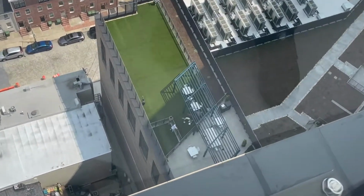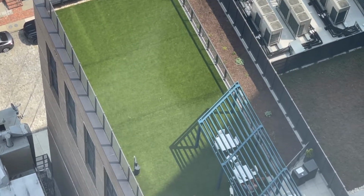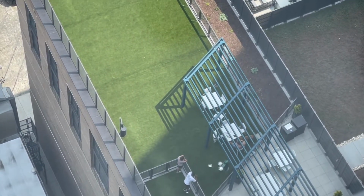Guys, I don't know if you can see, but it's a dark park they have down there. And I think it is so nice.